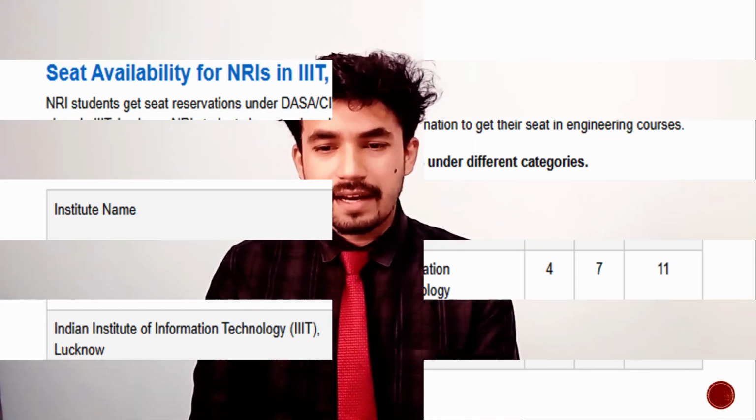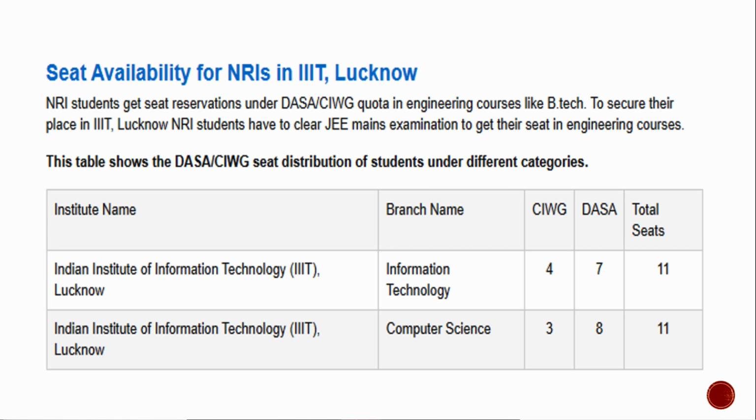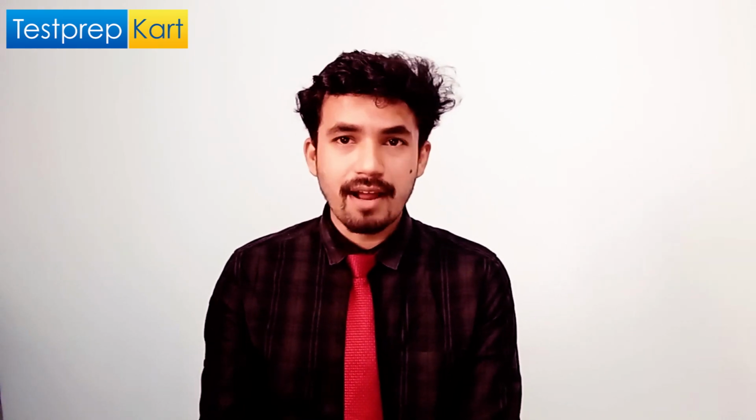If I talk about the NRIs, that is under DASA and CIWG, the seat distribution of students under different categories is as such. For IIIT Lucknow, in IT, the number of seats under CIWG is 4 and under DASA is 7, which means the total number of seats is 11. For computer science, it is 3 under CIWG and 8 under DASA, and that means 11 is the total number of reserved seats for the NRIs in IIIT Lucknow in the CS branch and also in the IT branch.